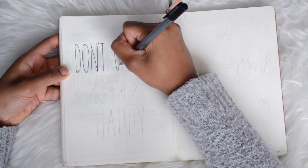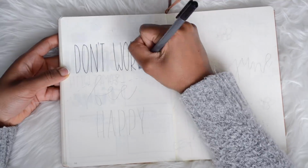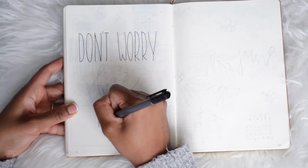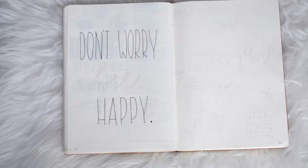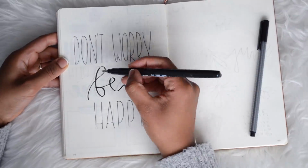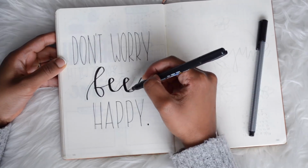So I definitely don't want to talk your ear off, but I also want to give you guys some background on this spread before I turn you over to the music. I decided to go with a bee theme just because it's getting warmer outside and I've been running into a lot more bumblebees, and so I wanted to share.